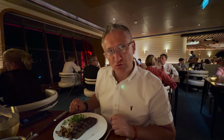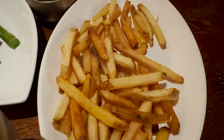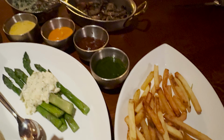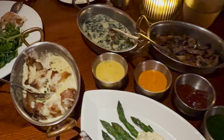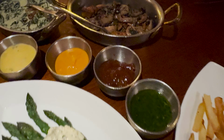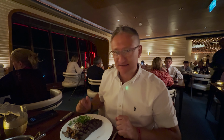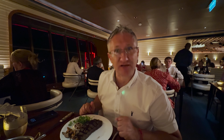My main course, I went for the New York strip, and they have brought all of the sides so we can try them all. We've got mushrooms, asparagus, creamed spinach, fries and twice baked potato with some cheese and onion filling. All looks very good. Lots of sauces. Gonna dig in and I'll tell you what it's like.